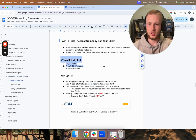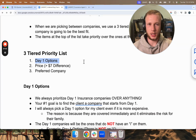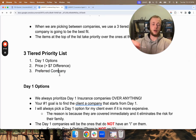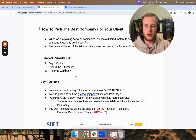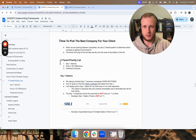So here's our 3-tiered list. The first thing that we're always going to look for is trying to get the client day one, right? Then we're going to look for price if it's more than a $7 difference. I'll explain that in a minute. And then we're going to look at the preferred company, right? We have a list of all of the companies that are preferred at Zoosurance. As we add more companies and the companies change, this will probably change. So just pay attention to it. Check this whenever you go through it because it may be different from when I'm filming this.